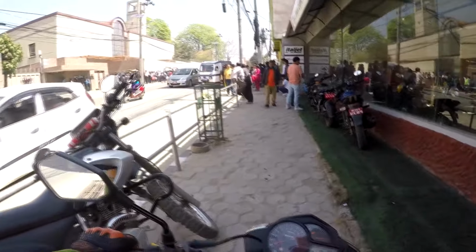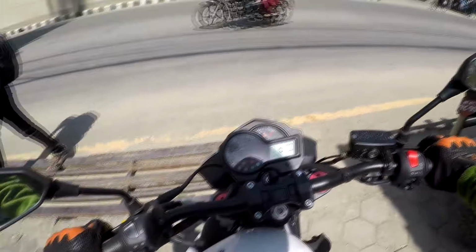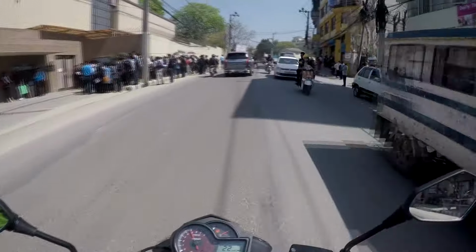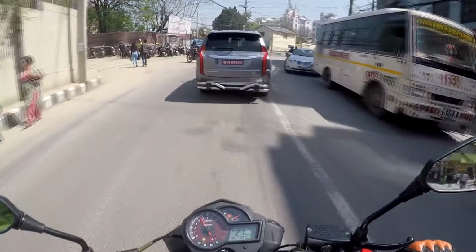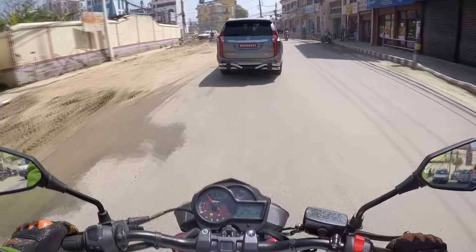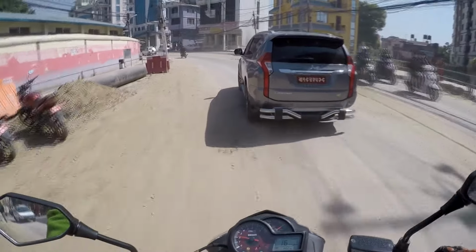So this bike is a loud beast, man. Loud beast. So let's take it for a spin. This bike is small, dude. Loud, man. I think this bike is just made for me.